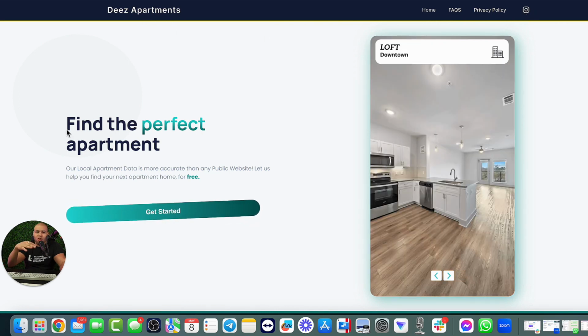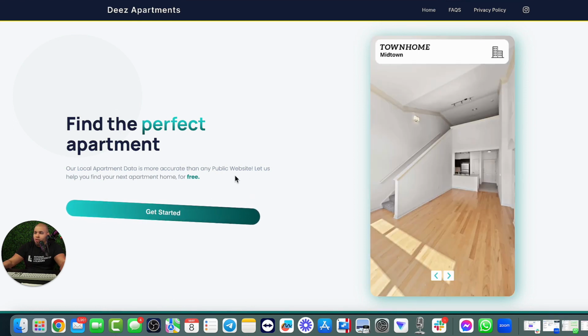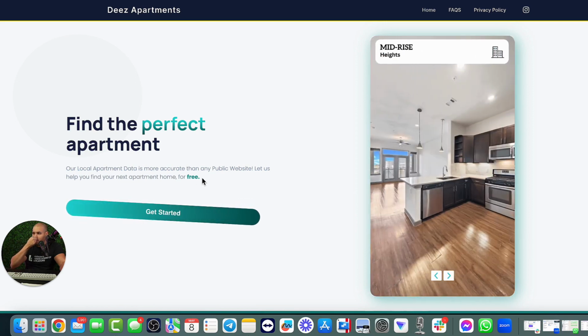It looks like you're using our copy. You've just redesigned it with different colors and stuff, so that's cool. Find the perfect apartment. Our local apartment data is more accurate than any public website. Let us help you find your next apartment home for free. Right, exactly what we provided.